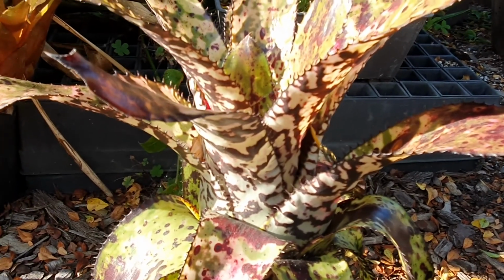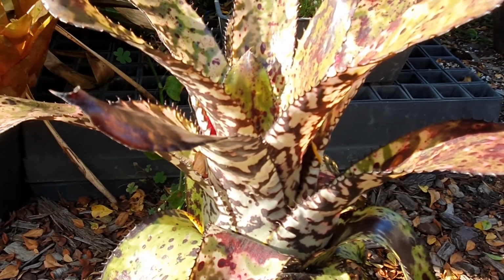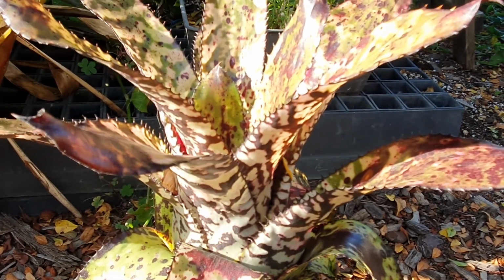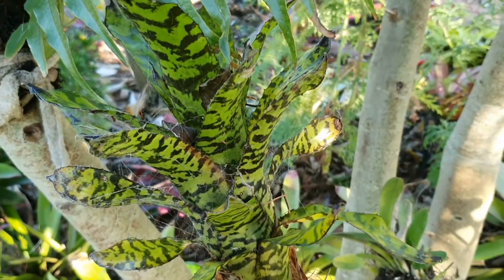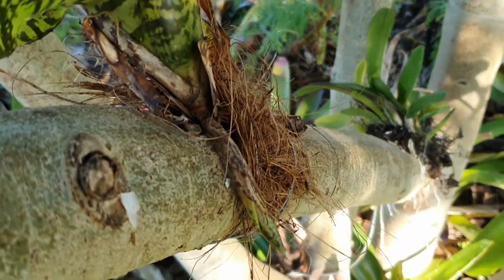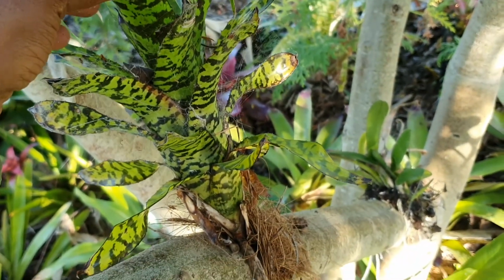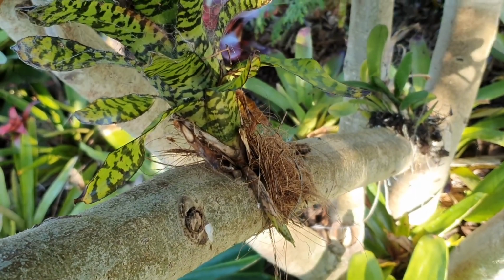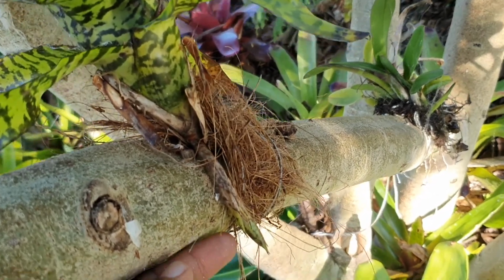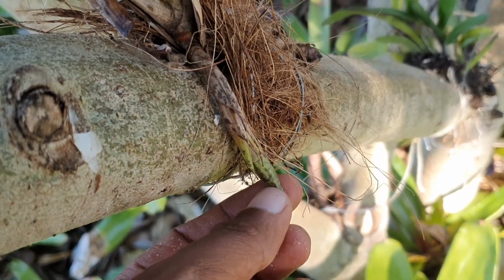Now I want to show you the young Aechmea correia-araujoi, which I have growing on a young tree. My first mounted correia-araujoi in this garden. This is a younger plant, so this is still a pup, but it is pupping on its own as well, and it is rooted to this. If I just give it a wiggle like that, you can see that it's rooted. It's not fully rooted yet, as you can see that it's still attached with some wire. Now the plant is producing a pup, a stoloniferous pup right there, okay?